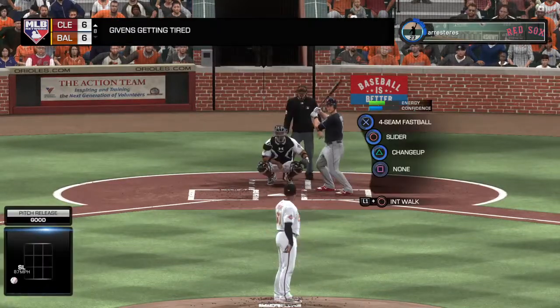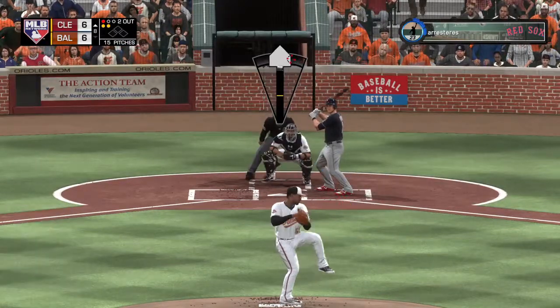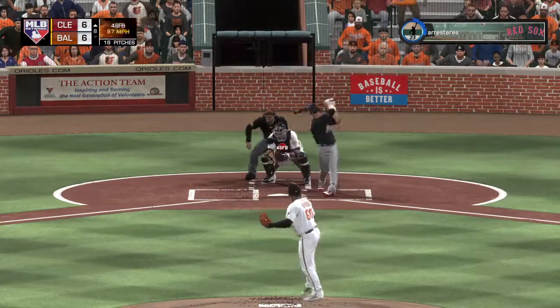Lays off that time, and it's 1-2. Well, no surprise on that one. That's the classic slider down the way, trying to get him to chase. Threw it right past him. A swing.